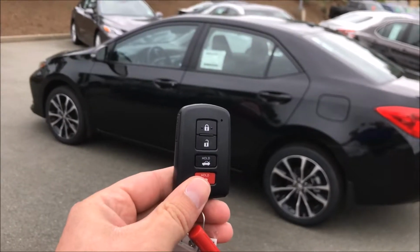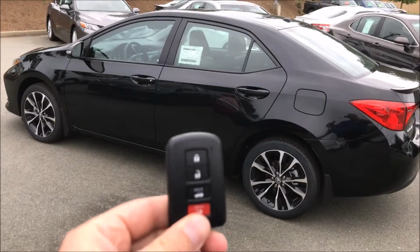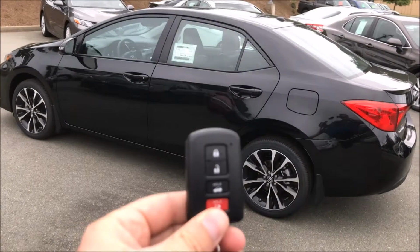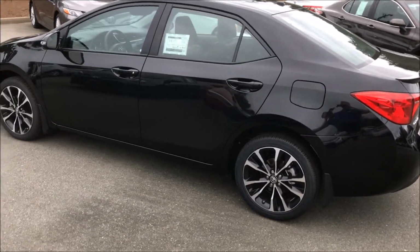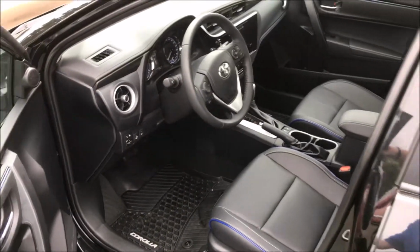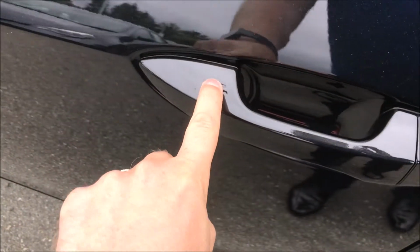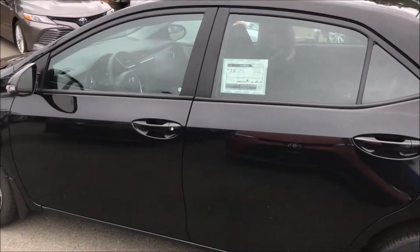Now this vehicle has the smart key system. This key you just keep in your pocket. You never have to take it out again if you choose not to. So I'll put it in my pocket. As I walk up to the car and I touch the inside of the door handle, it will unlock. Then I can get into the vehicle. When I'm done, I can shut the door, touch these little lines here. Now the car is locked and I can walk away and go on with my day.